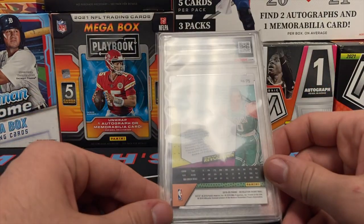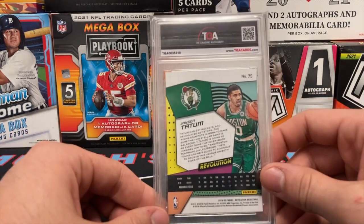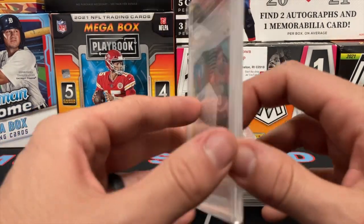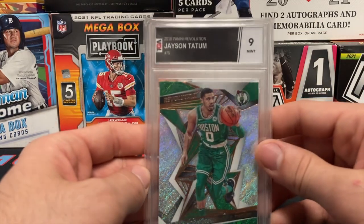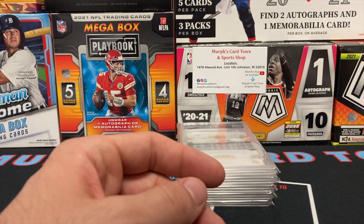We have a Jayson Tatum Revolution. This is a third-year card. For a second, I thought it was a second-year. I was going to get a little excited. And this came back a 9. Okay, so we are not hitting early on.